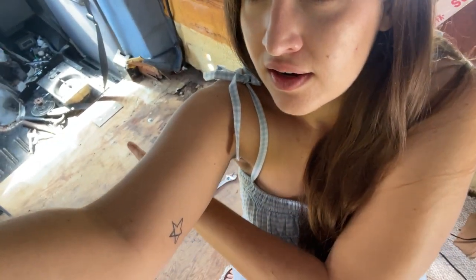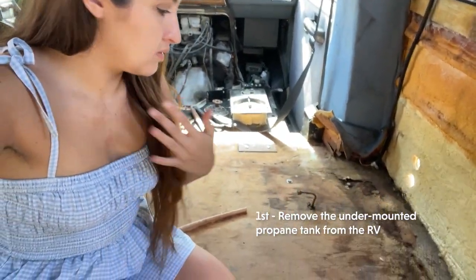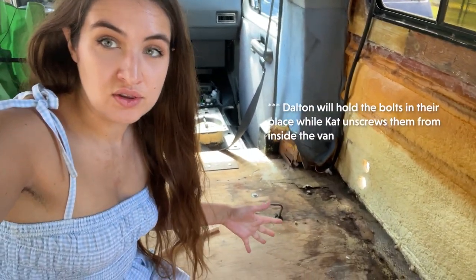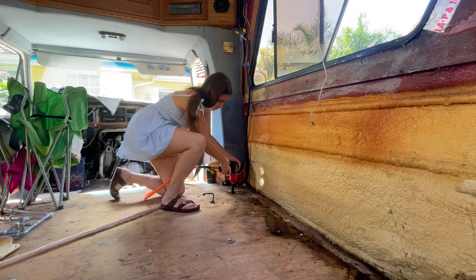Hello, back again. So today we are finally getting that propane tank over there dismounted and off of the van so that we can really rip apart this subfloor and flooring and start to redo the structural integrity of the RV. It's bolted in from the floor, from the underside, so I'm going to hold the bolts in place while Dalton loosens them and grabs the propane tank so it doesn't just fall and crash onto the ground. Ready?